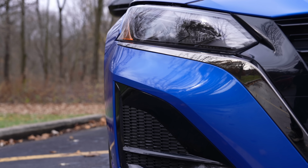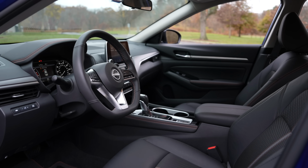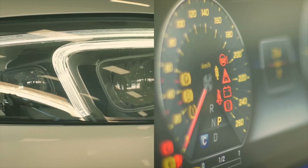And in today's video, we're going to do a proper technical review under the hood. We're going to take a look underneath it, inside and out, some things we like, some things we do not like, right after this.